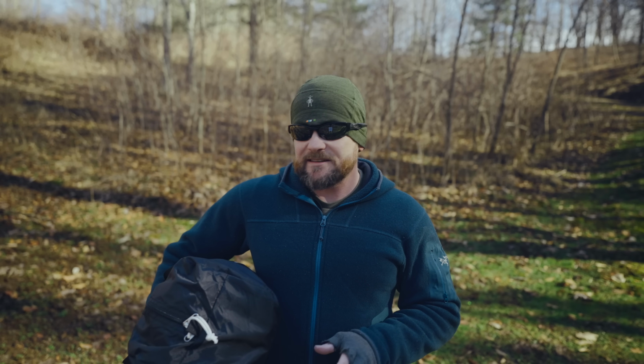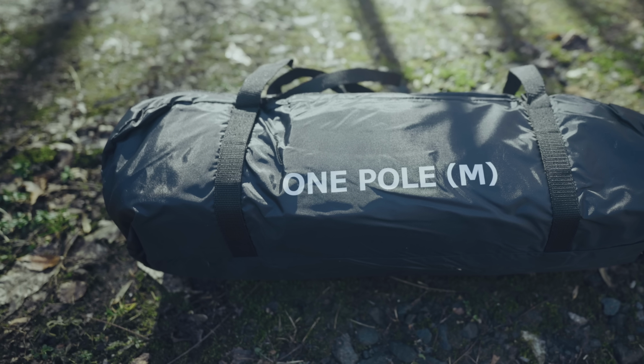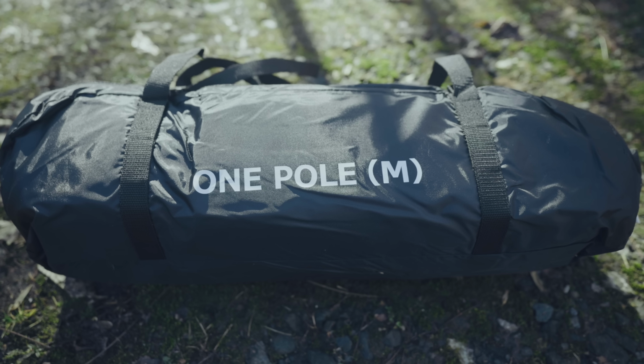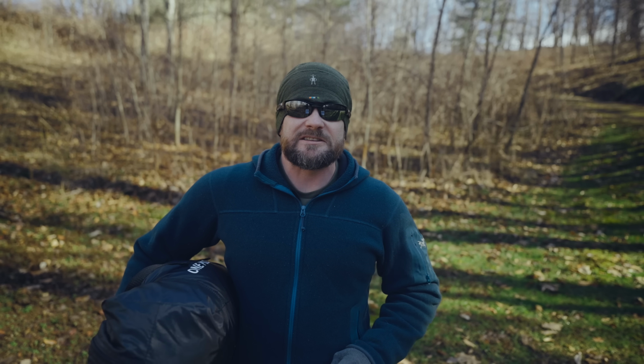Anyways, folks, I contacted DOD Outdoors again. I explained to them how I came about purchasing this tent. After I sent that email, DOD Outdoors responded again, and they stated that they wanted to send me a brand new tent straight from the factory, a tent that's gone through their quality control checks. And from there, they would like for me to rerun my tests with the DOD Ichi one-pole tent. From there, I agreed to the DOD Outdoors proposal, and right here is the new tent.